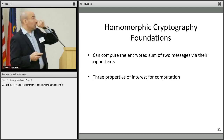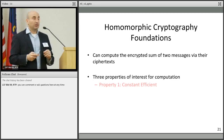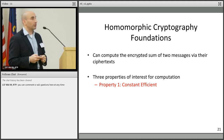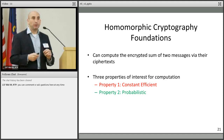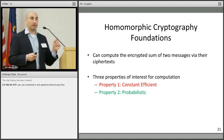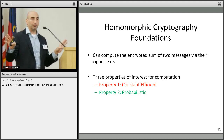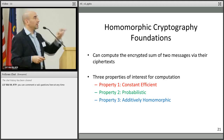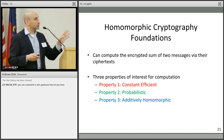Okay. So there are 3 properties that are quite useful in this space. The first one is that when you work with these, they're constant efficient. So if you multiply by a constant, it's actually done quickly. They're probabilistic. So that's why I was saying before, where you can take this name Smith, encrypt it once, and then encrypt it a second time. It will look different in both encryptions, and you can't predict what it's going to look like. And then the third one is that it's additively homomorphic in the system that we're using. And I'll show you what that means in a second.